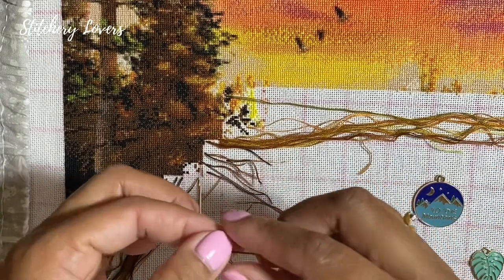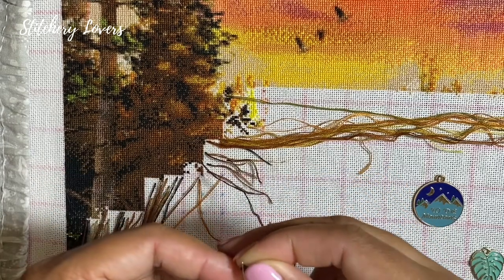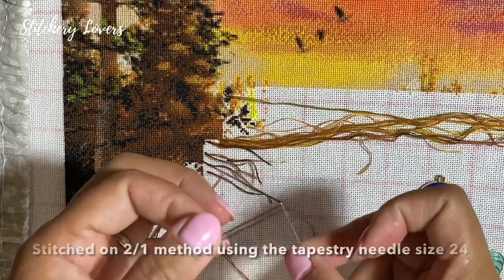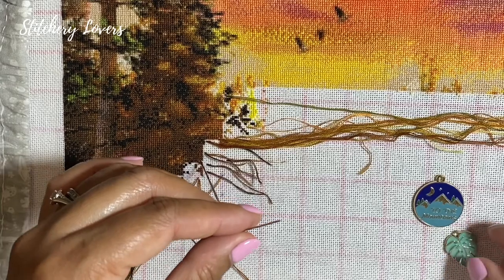In this project, I am using a 25 count, easy count Aida fabric. And this is stitched on 2/1 method using the tapestry needle size 24.